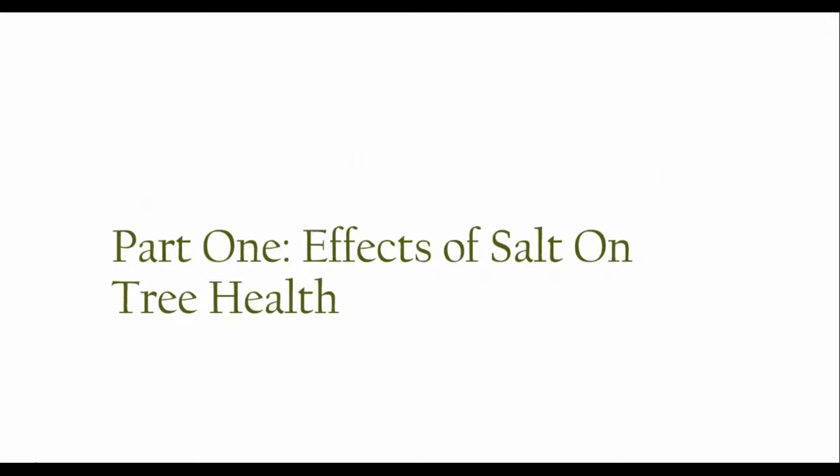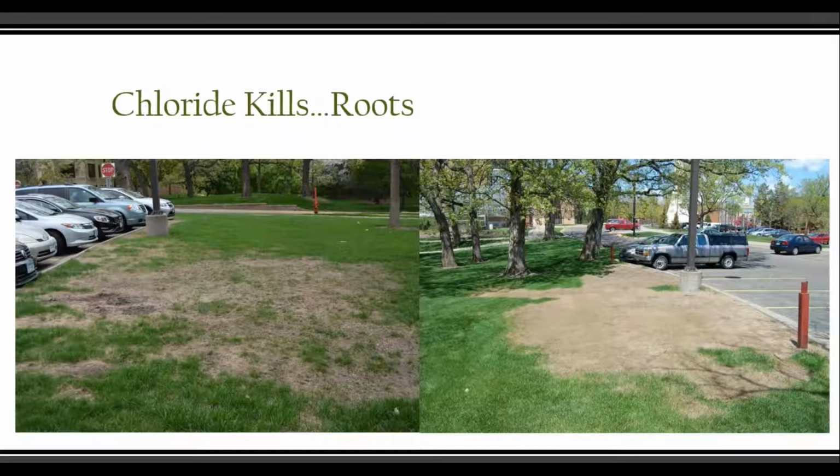So if we could go to the third frame now. The third frame, it's just part one. We're going to look at what are the effects of salt on tree health. Fourth frame. All right, first of all, chloride kills. Chloride kills roots, it kills foliage when it gets taken up by the plant. Notice that I'm saying chloride, not just sodium chloride, but chloride. So when chloride is overused or accumulates, it is toxic to roots, but more importantly, it's also toxic to foliage. When it builds up to higher levels in the foliage, then you start seeing browning and death of the foliage and death of the buds too.